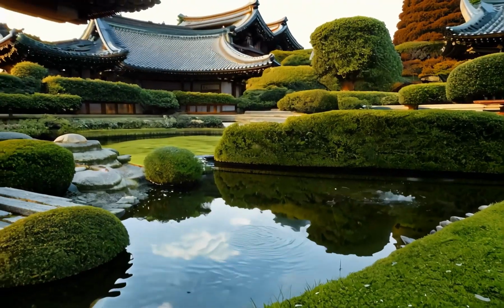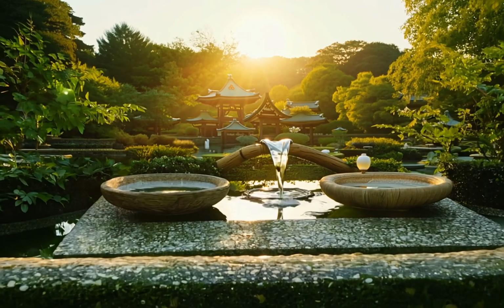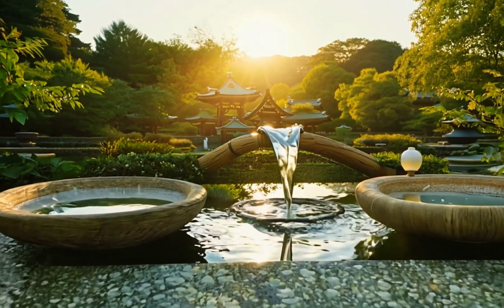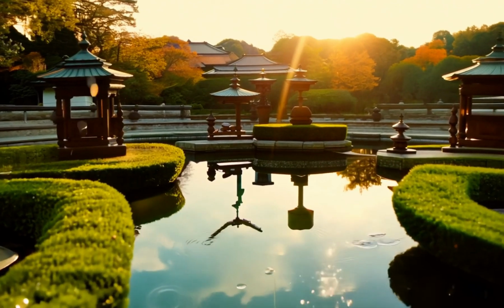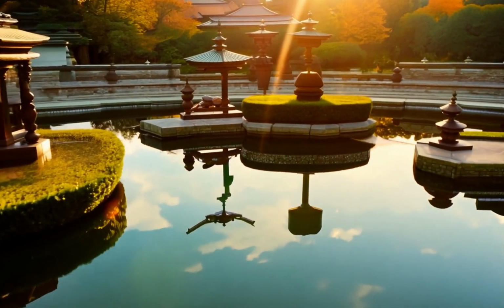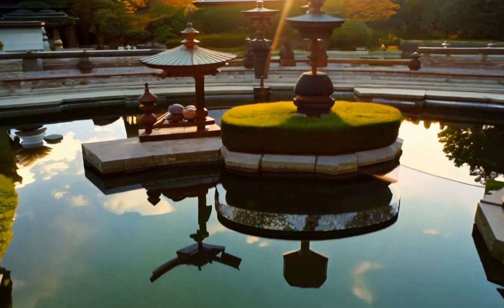The perfect mirror-like surface of a still pond, the unexpected splash of a bamboo water spout. Water isn't just an element in Japanese gardens. It's the lifeblood that transforms stone and plant into a living, breathing meditation on nature itself. Did you know that a garden without water is considered incomplete in Japanese garden design?